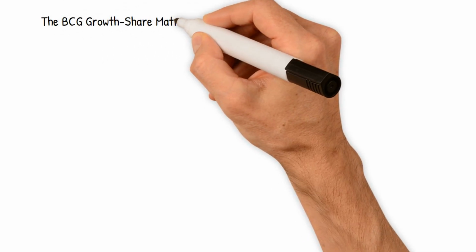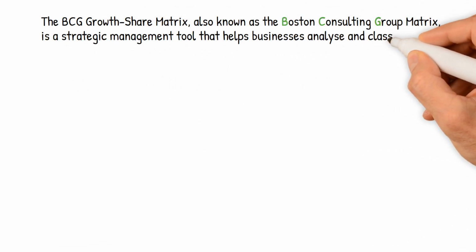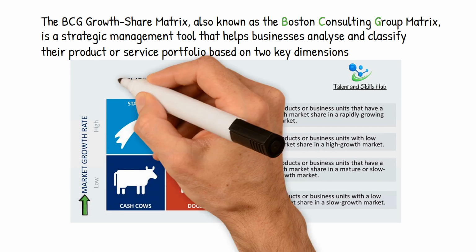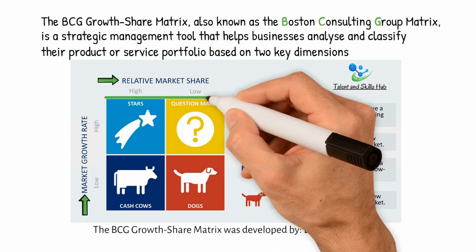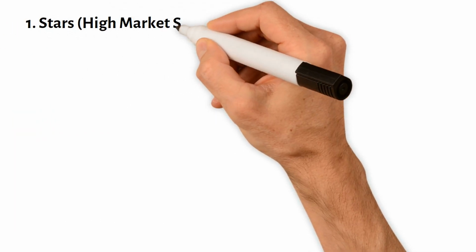The BCG Growth-share Matrix, also known as the Boston Consulting Group Matrix, is a strategic management tool that helps businesses analyze and classify their product or service portfolio based on two key dimensions: market growth rate and relative market share. It was developed by Bruce Henderson. The matrix is divided into 4 quadrants, each representing a different strategic category for products or business units.